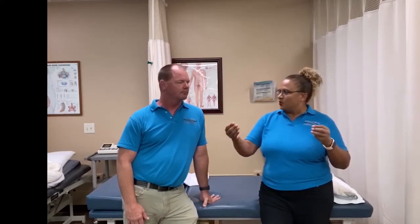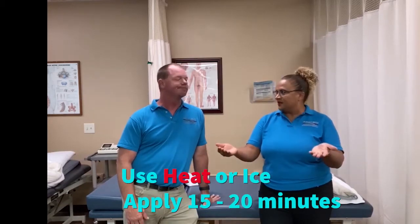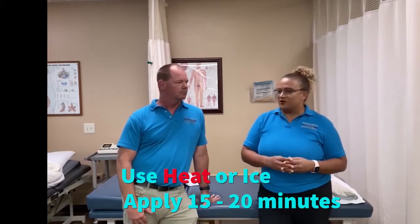And can you tell us about ice and how that works? The ice during that time period with the swelling, you'll get vasoconstriction there. So that's going to shunt some of the blood and the fluid away from the area and help reduce the swelling and numb the area as it's doing that. And when it numbs it, that's how it relieves the pain. So that's the two. Once you pass the 48 to 72 hours, you can use either heat or ice, whichever you choose at that point.